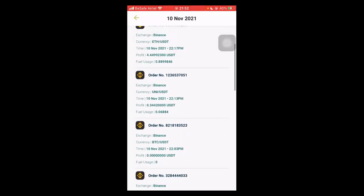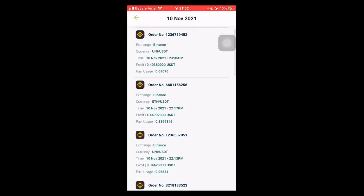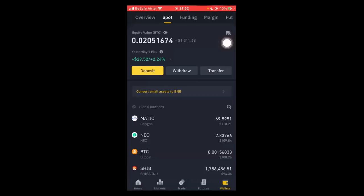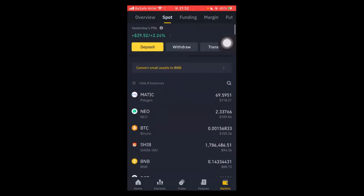Yes. So go minimize this and open up your Binance. Yeah. Can you scroll down? Hold on. Okay. You are currently trading BTC, right? Yes. Now, the BTC that we have on your Binance here is about 0.00156.